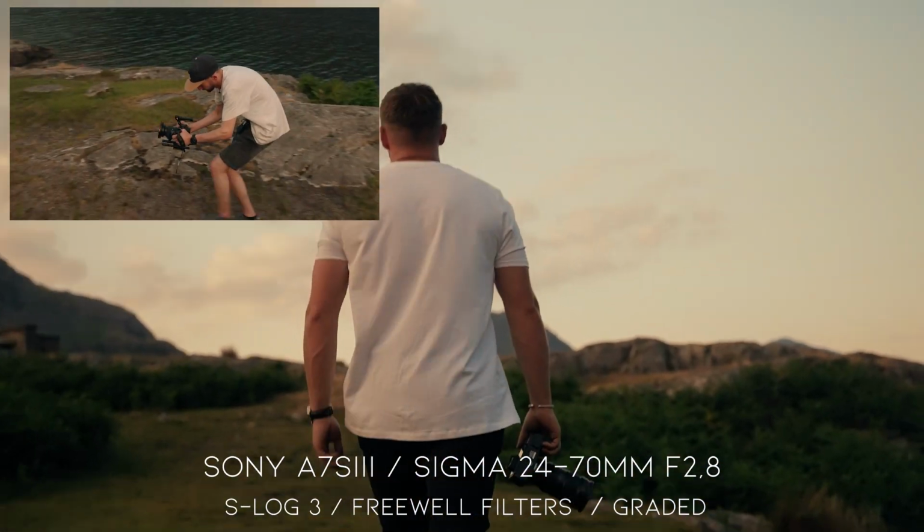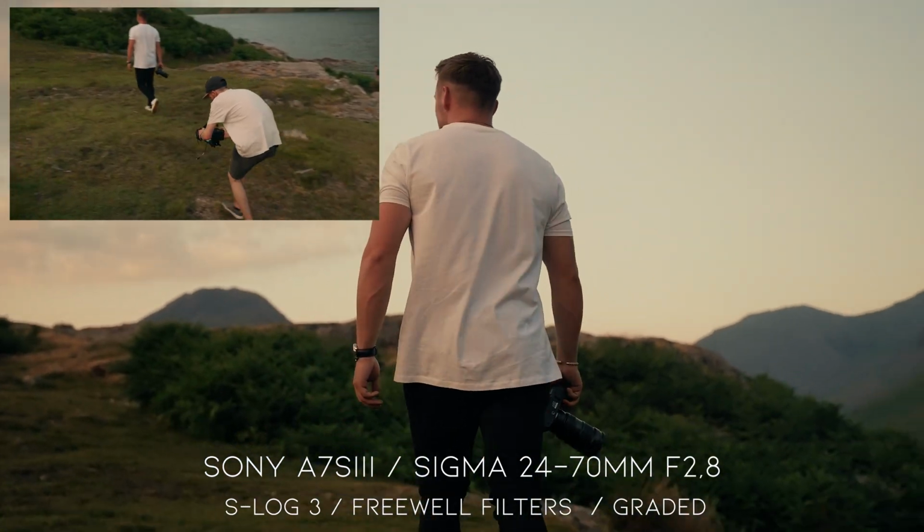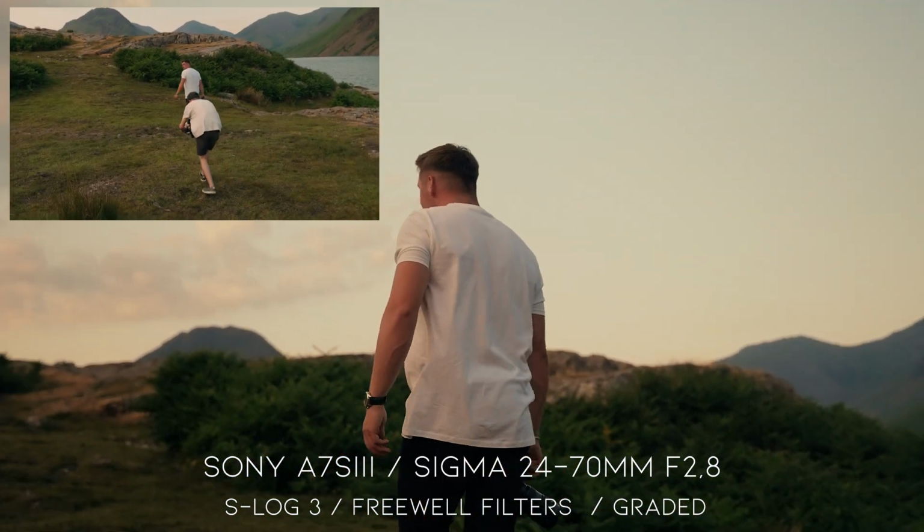I also decided for this sequence to take the camera off the gimbal and shoot the entire thing handheld.